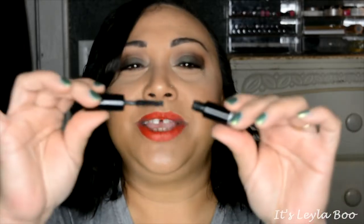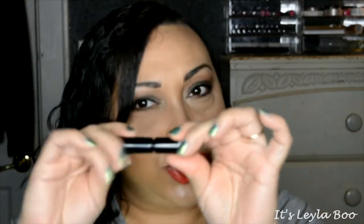Next up is the It Cosmetics Superhero Mascara. This will probably still be with us till the end of this month. April is when the new mascaras roll in. I buy new mascara every 3 months regardless, so I purchase it 4 times a year. So this one will be with us until March the 31st, and then April 1st it will be gone.